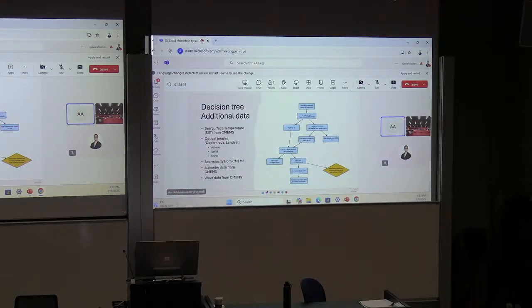So, what I propose is that after detecting those dark areas in SAR images using thresholds on the backscatter, I also use sea surface temperature data and optical images, and this decision tree, to further eliminate sea ice and algae blooms. Only when that has been ruled out, the authorities are alerted and we can start tracking the potential oil or ghost nets.